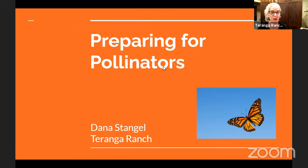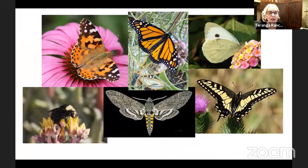So we're preparing for pollinators, and this particular pollinator is a monarch. But there are so many other pollinators, right, that share our space here. We've got the painted lady, and we've got the monarch, and we've got the little skipper, and we've got native bees and native moths and tiger swallowtails and all kinds of super duper cool stuff, right?